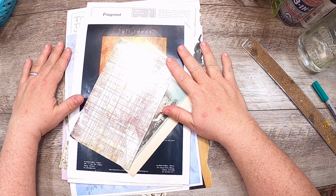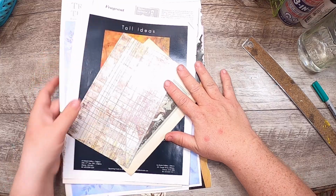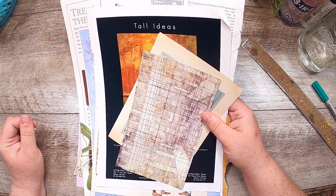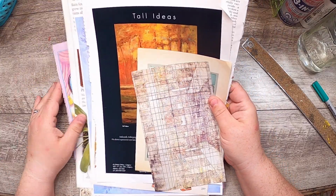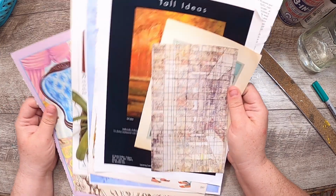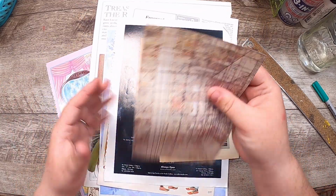For those of you who are new here for Tuesday 10, welcome. This is where I take 10 papers out of my big basket of paper that I have hanging around behind my desk. These are things that I've pulled out of books, magazines, digitals that I printed and didn't get to use, like the whole collection, etc. And we just keep on making until we've used up all 10 things and we make ephemera. So I'll start with this.